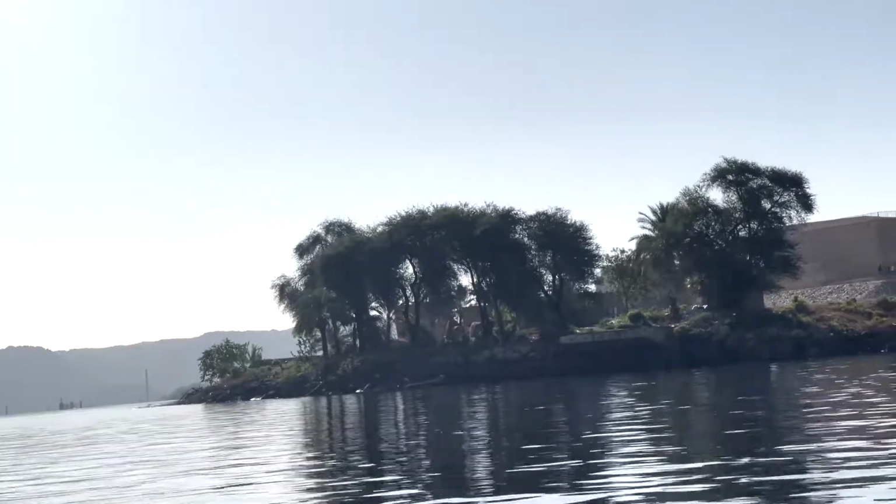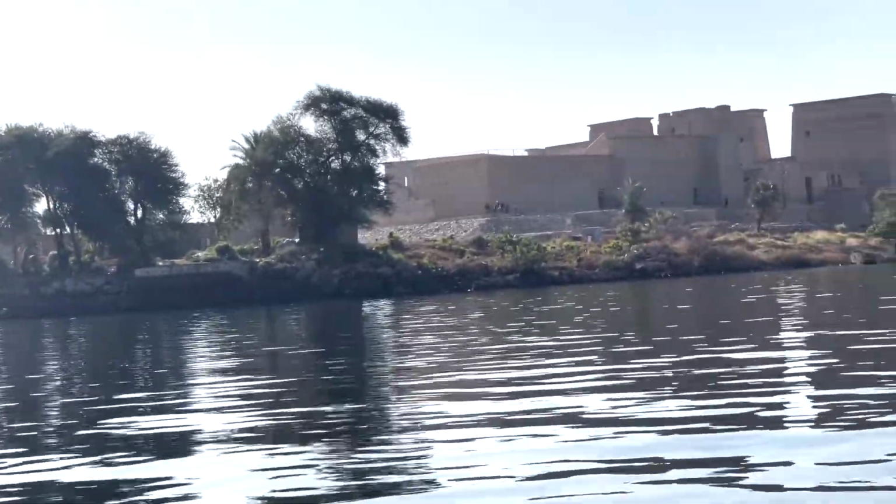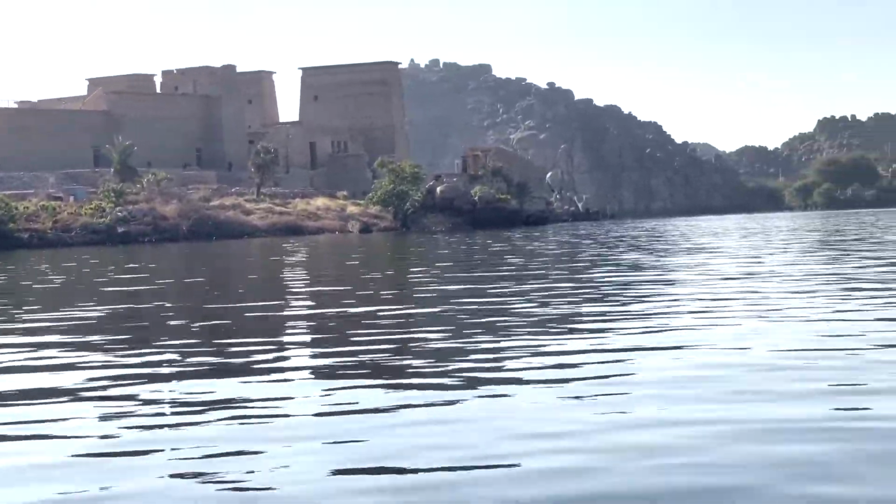Because of both of these factors, Philae was one of the most reflective places from my time in Egypt, and I want this postcard to simulate that thoughtful feeling as much as it can.